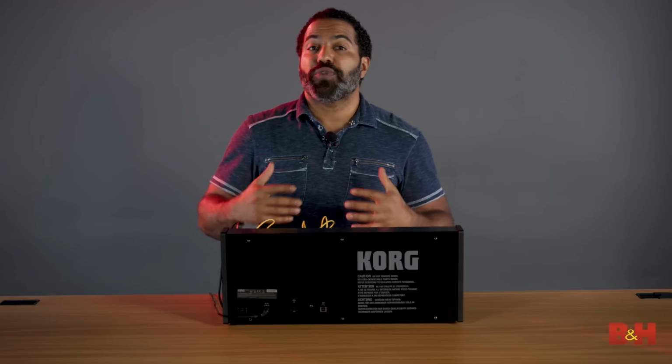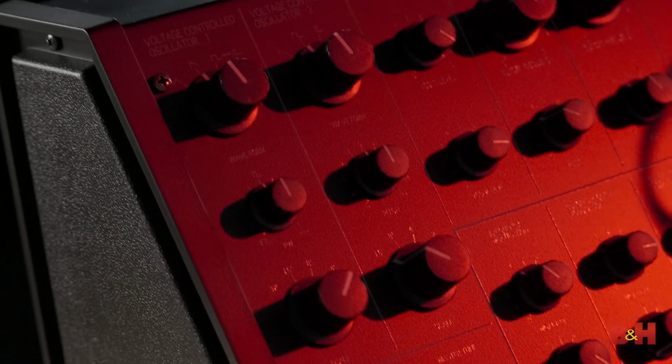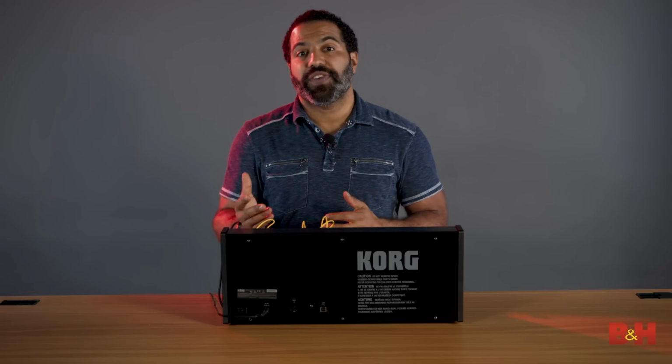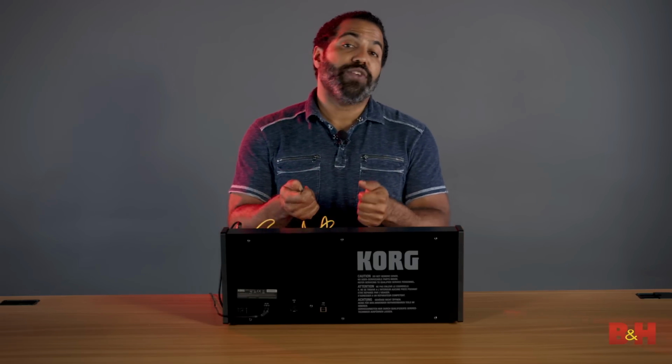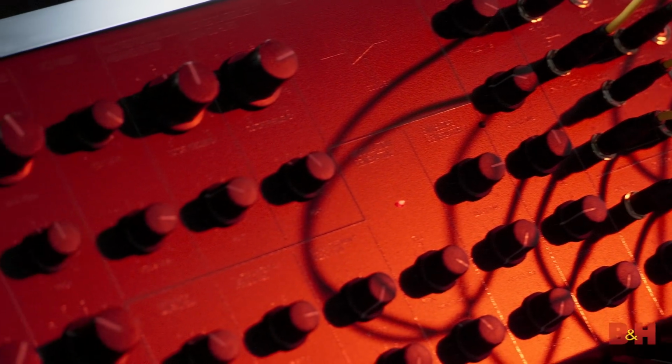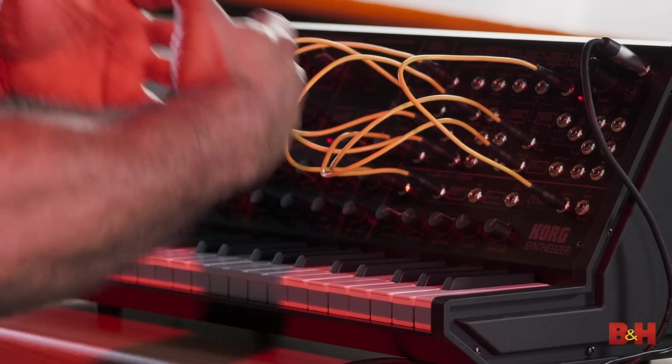The original MS-20 was really famous for its self-oscillating filter section, and the Mini is no different. The high-pass and low-pass filters are really great, and when used in tandem, you often create a bandpass effect, which adds a lot of aggression to the sounds that you're playing. What's more, if you take advantage of the really flexible patch bay on the MS-20 Mini, you can really create some dirty sounds. Why don't we take a listen?